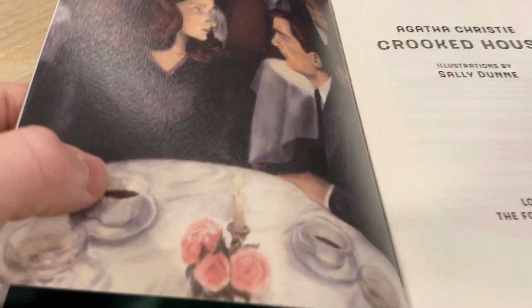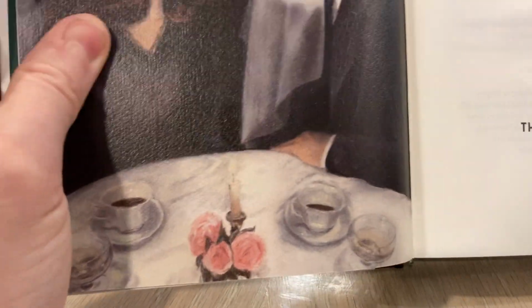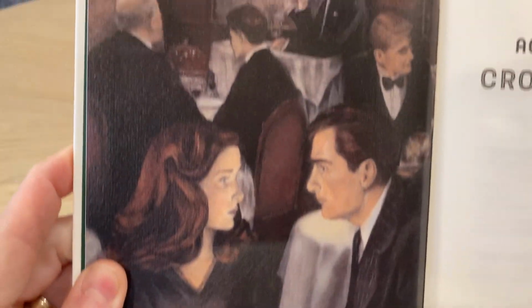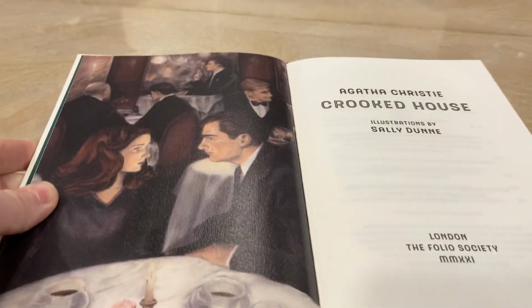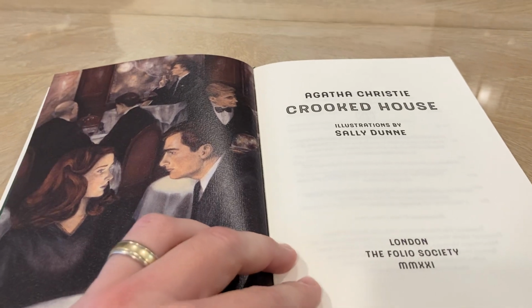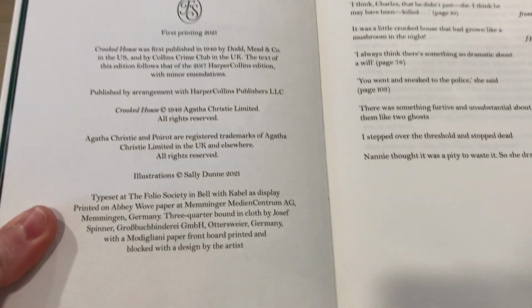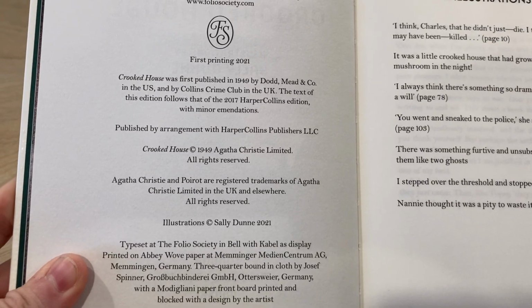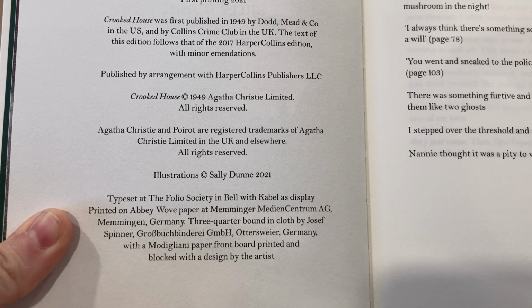It does have the textured paper, which I love. And you can just see she did a great job on those illustrations. I really like this style. They use another style with some of their other illustrations for their Agatha Christie books, and I like those too. This is printed in 2021. It's first printing, and it's printed in Germany on Abbey Wove paper.